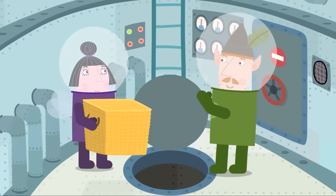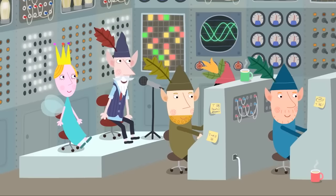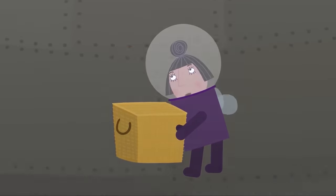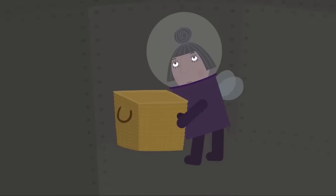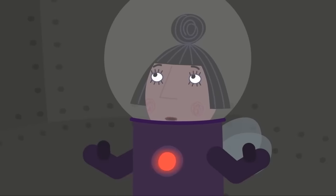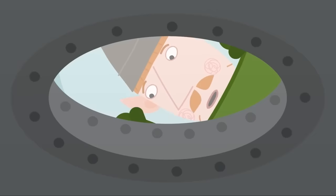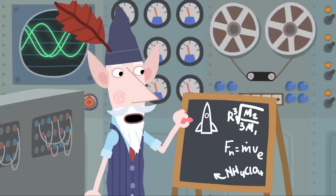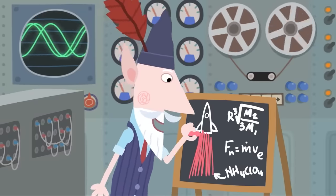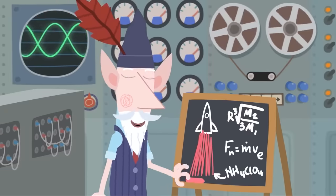Here's the fuel tank, Nanny Plum. Now ask the magic basket for jelly. What? But you said no more magic jelly, remember? Yeah, I know I did, but this is an emergency. Okay, how much jelly do you want? A lot. Rightio. What? How will that help? The jelly comes out of the magic basket at amazing speed. We can use the power of jelly to make the rocket fly back home.